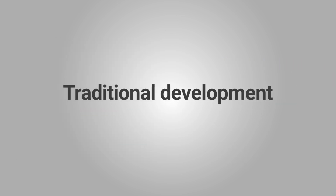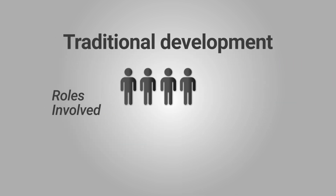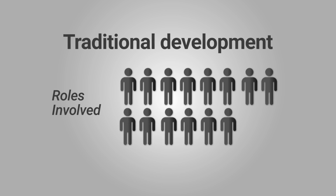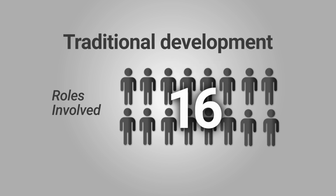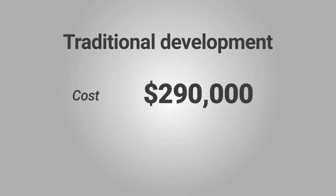If built traditionally, this takes a full team: 2 project managers, 2 business analysts, 2 UI/UX designers, 2 solution architects, 4 developers, 2 QA testers, a DevOps engineer, and technical writer. A total of 16 people. Timeline around 102 weeks. Cost a whopping $290,000.